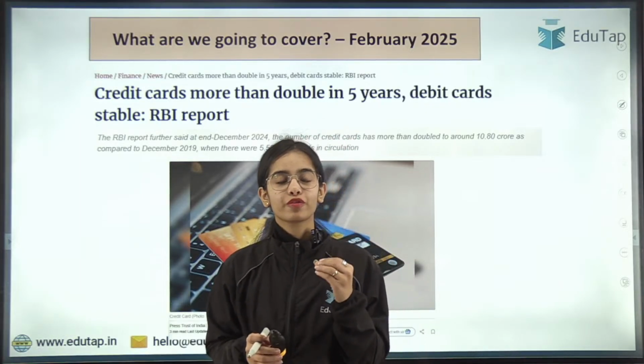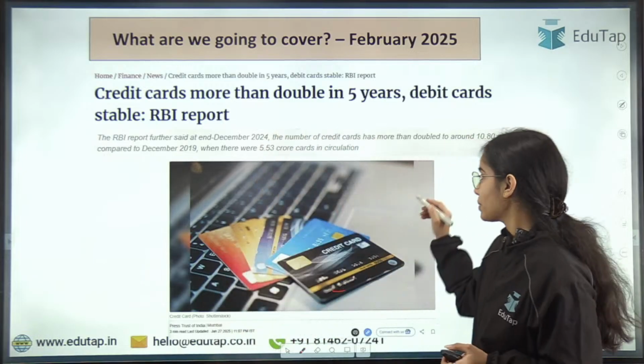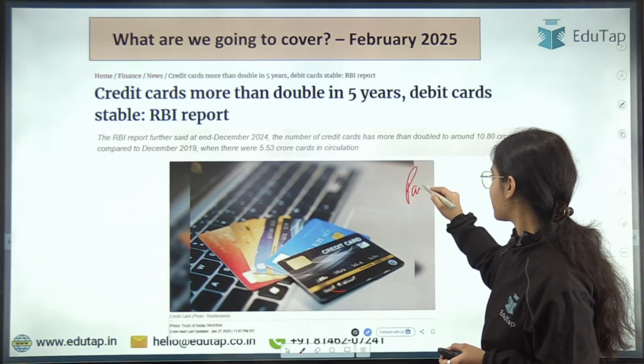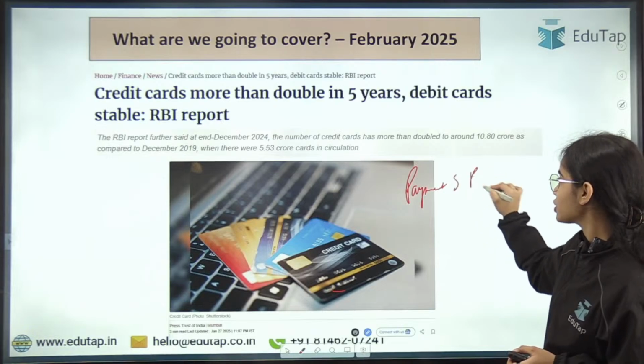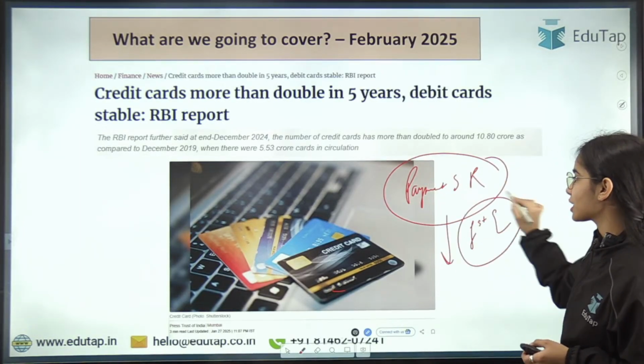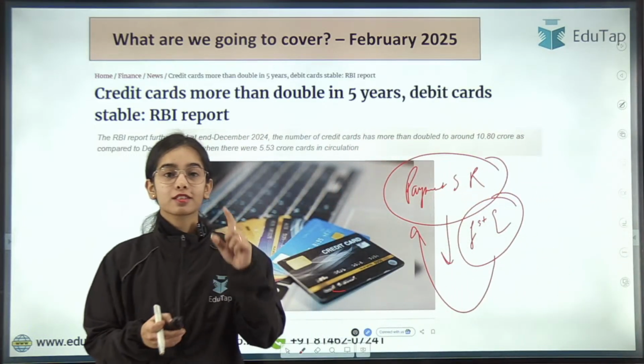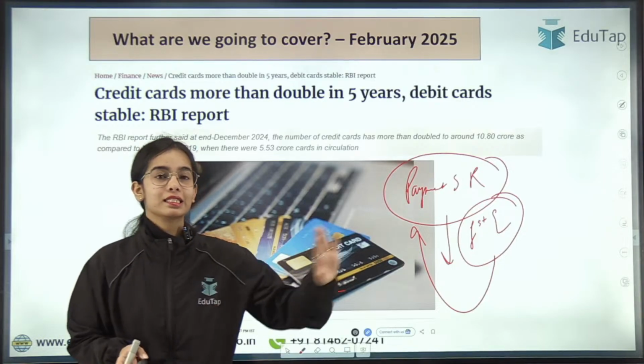Today's session is going to be very important for all of you as we are going to discuss the payment system report that is released by the Reserve Bank of India, and this is the first edition that the Reserve Bank of India has released for the payment system report. This is the first time that the RBI has released this report.